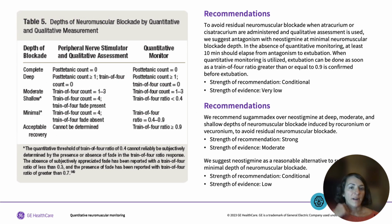So the final 3 recommendations focus on, 1, understanding the depths of neuromuscular blockade and the difference between quantitative and qualitative measurement, and then looking at the appropriate level of block for various reversal strategies. So first, why is this important that we properly define our terms when it comes to full or complete neuromuscular blockade, deep, moderate, shallow, and minimal?